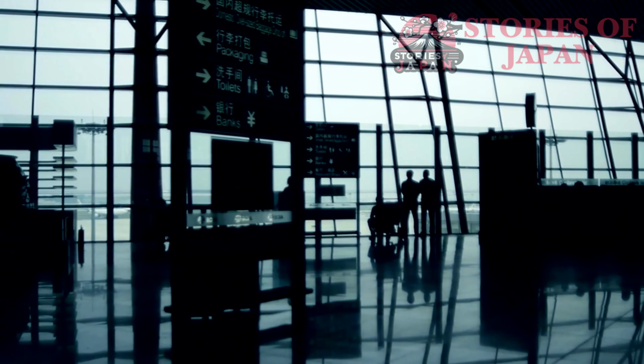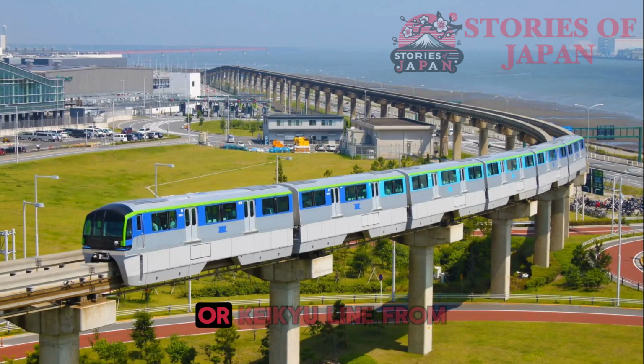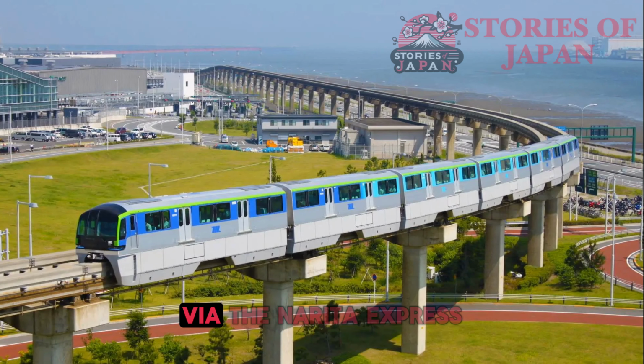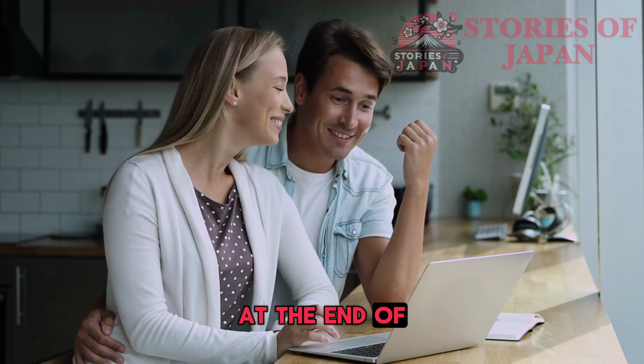And finally, if you're connecting to an airport after your Shinkansen ride, it's easy. Haneda Airport is accessible via the Tokyo Monorail or Keikyu line from Shinagawa, while Narita Airport is best reached from Tokyo Station via the Narita Express, NEX. Plan these connections ahead of time to avoid stress at the end of your trip.